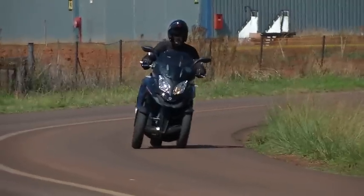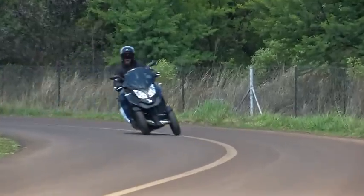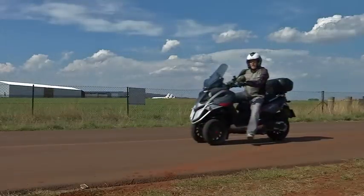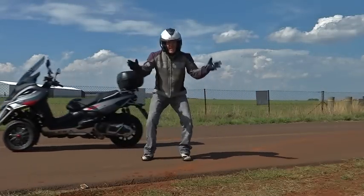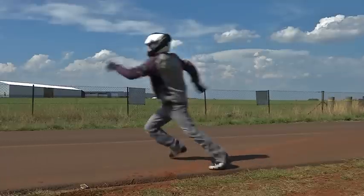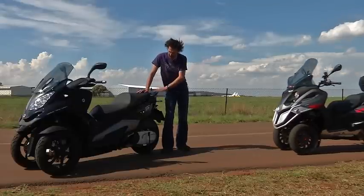Having said that, if you hadn't ridden the Gilera first, which I had, then you wouldn't think anything was amiss. So maybe it's not a problem after all. So, leaning three-wheelers, I thought they were a gimmick, but the Gilera Fuoco... The Gilera is the better bike than the Quadro.